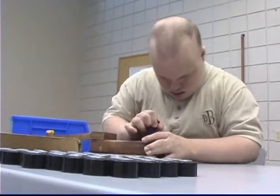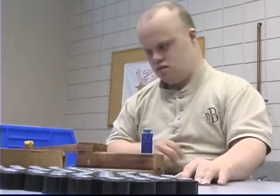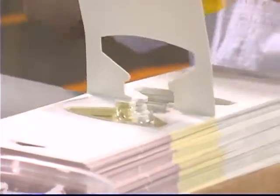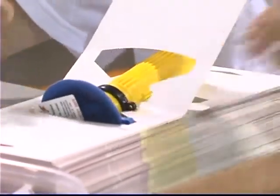We can do a very diverse amount of work. We can do very simple jobs to one or two step assembly jobs. We can do very difficult multi-piece assembly jobs. We can do small packaging jobs, or we can do volume packaging. So it just depends. We have a lot of different capabilities that we're able to provide.